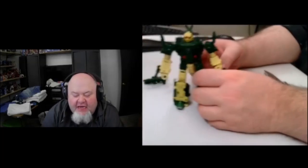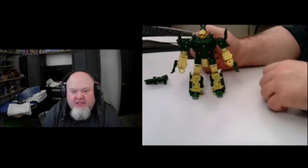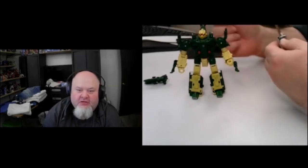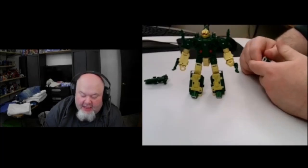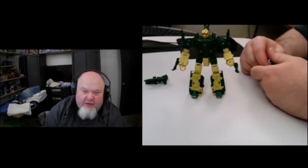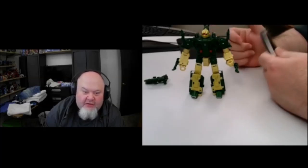It's kind of ingenious in one aspect, but it's also kind of just a little bit lazy, if you ask me. I think they could have done a little bit more with this figure, but that's their decision. I don't really have a choice.